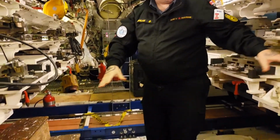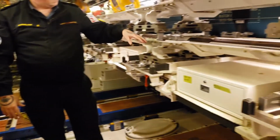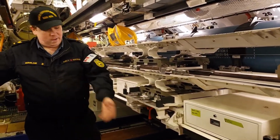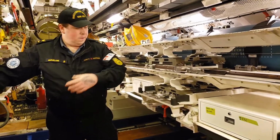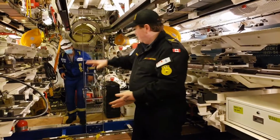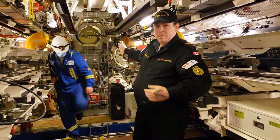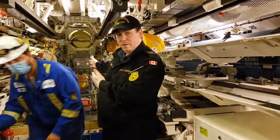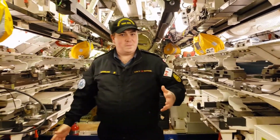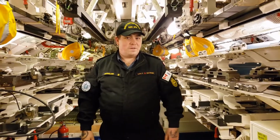These trays are all part of a complex traversal system. The trays can come all the way to the middle of the space and across with fitted rails, and there are also rails on the deck. That allows us to bring a weapon in, put it into a tray, and move that tray so it's in line with the torpedo tubes up forward, which can then be hydraulically loaded into the tube. Wow, it's a complex evolution. It takes many bodies and an extreme amount of experience.